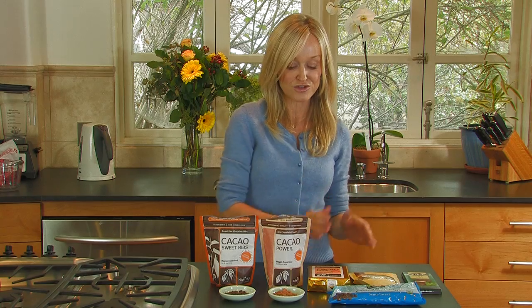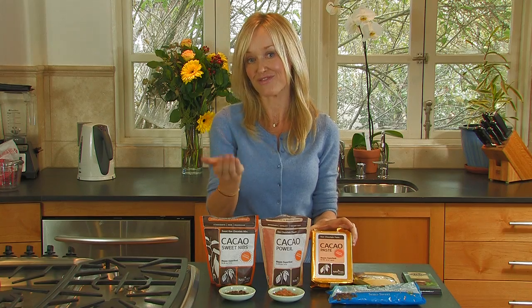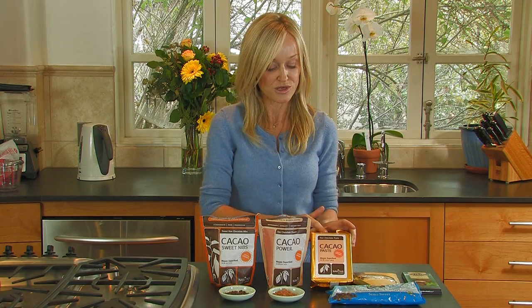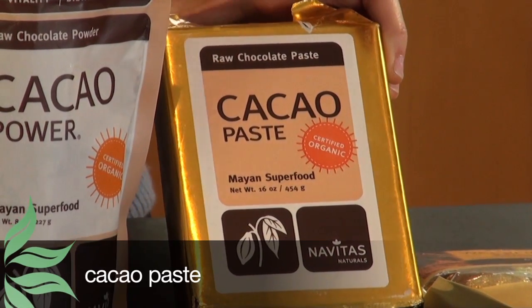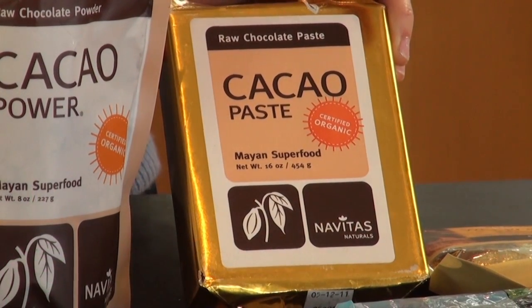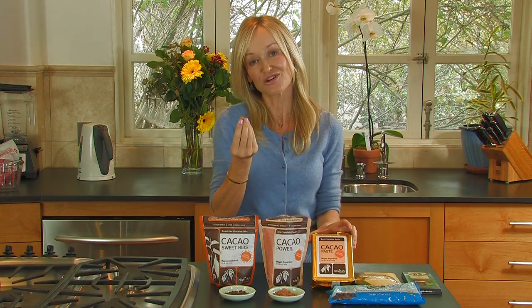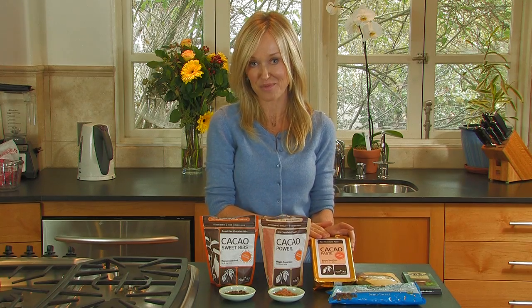So then we move on to another form of this bean that you can often find in many health food stores, which is the cacao paste. Very similar to the powder, but it's just in a big block form. You can cut off great chunks and eat it, but again, it's not that sweet, but absolutely fantastic for baking.